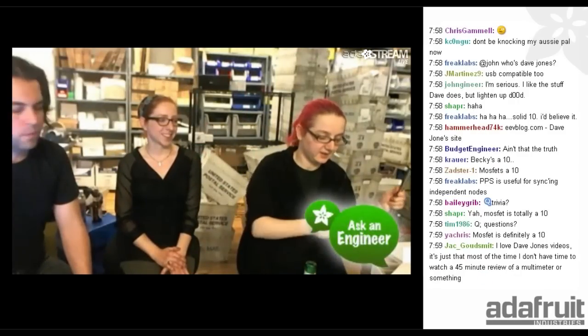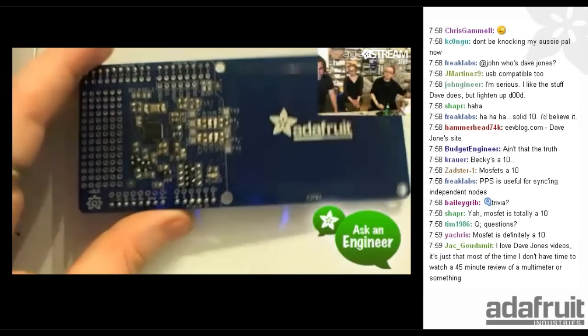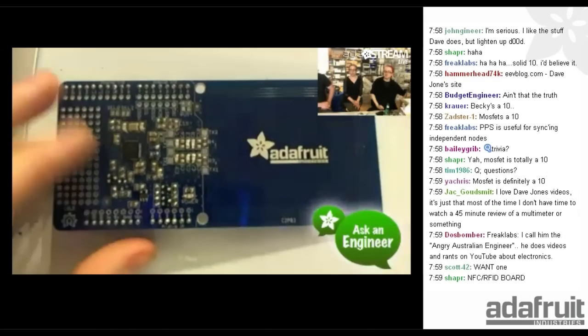This is super exciting, though. This is one of the coolest things that you're working on. I like it. It's our PN532 NFC RFID chip on an Arduino. Is this a K-Town project? This is a K-Town project.